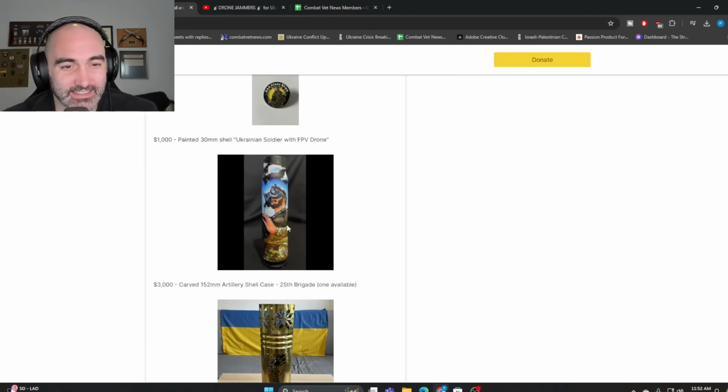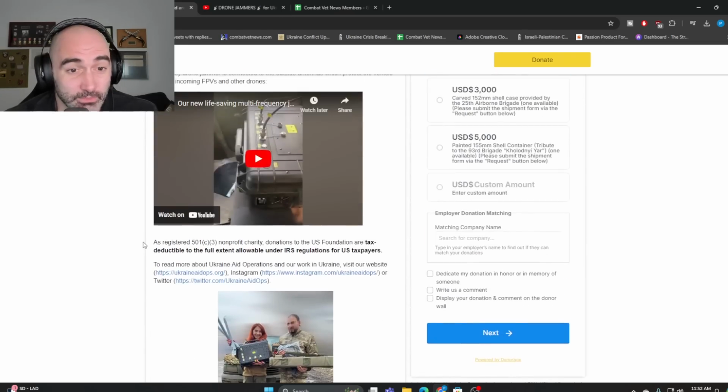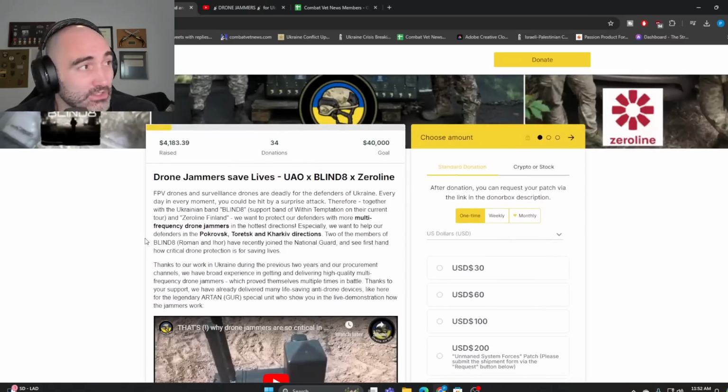Or actually, I think this is kind of fun. $1,000, which I get it, that's a lot, but it's a shell, an expended artillery shell, painted with artwork of a Ukrainian soldier guiding in an FPV drone, which is fun. But most importantly, this is going direct to the units.